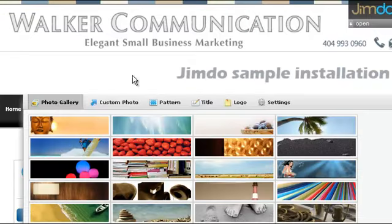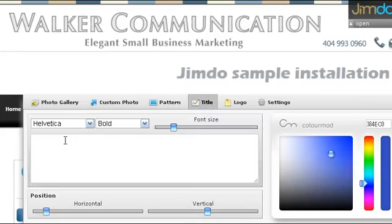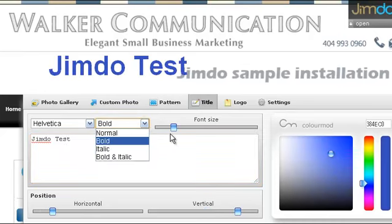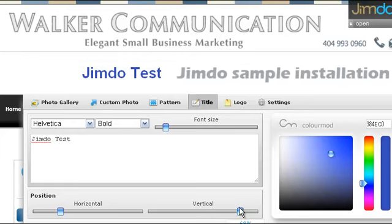In the header, I've replaced the image, but I could choose one out of their image library. I chose to upload a custom photo. You don't even need a photo. You can just put a pattern in there or nothing, leave it blank, like a gradation or something, and you can colorize it. I just made it red so you could see it, but you could make it blue very quickly. You can put text over the top. Let's say Jimdo test, and you can control the style of the text. You can control how big it is, and it's not drag and drop. You have to use these little slider controls, but you could move it around and position it the way you want. Well, I don't even want anything there because I've got my own thing, so I'll just leave that alone.